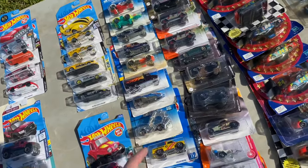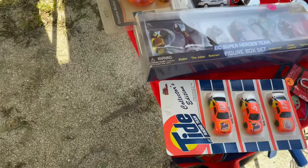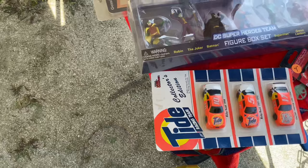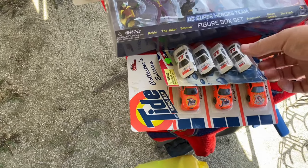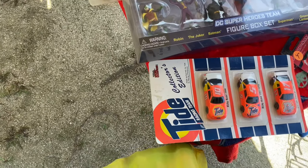This or this, which one? Why don't we get this one? How much you got on these? I think you got 5. You got 5 on the cards, right? I take 4 of them. Let me ask you this, can you do both of these for 5? How about 6? Nah, that's all right, man. I'll do 5. You can do both for 5.